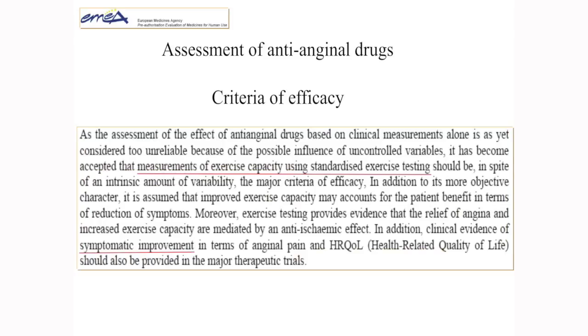Now, it is important also the type of exercise testing you use. If you use a treadmill, you can use either a modified Bruce or a Bruce protocol. Usually with a modified Bruce, you see a more significant effect because it's a more gentle exercise rather than if you use a Bruce protocol. Usually it lasts less and therefore you see less of an effect. This is important also when you read the different trials. It's always important to look at the type of exercise test that has been used.